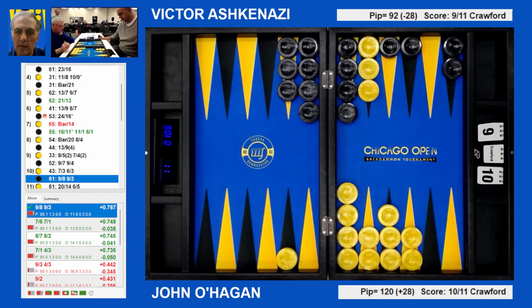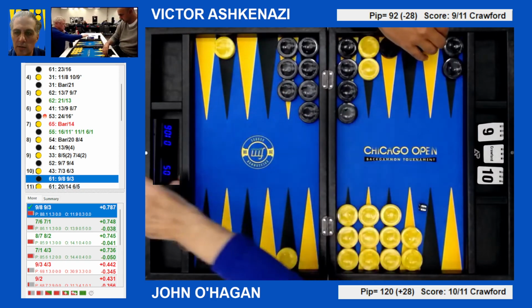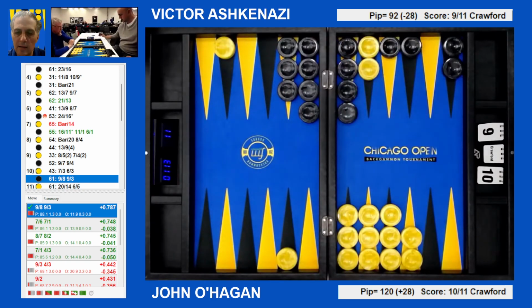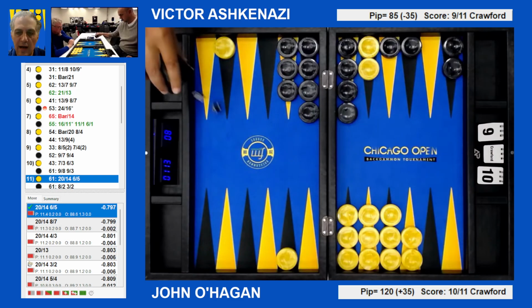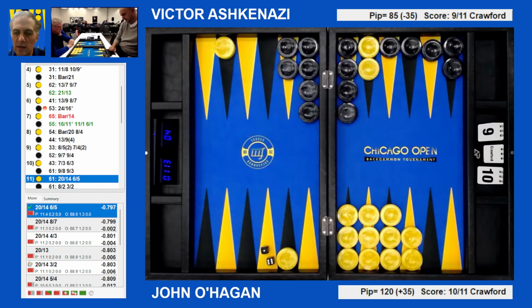Victor rolls a 6-1, clears his 9 point. 1 step at a time. John uses that spare to come out and unstacks 6-5. That gives him more numbers to make his 2 point. 6-1 for Victor comes in.